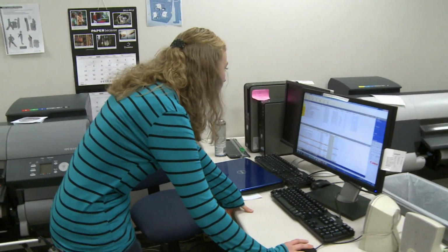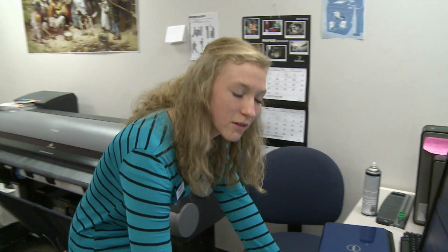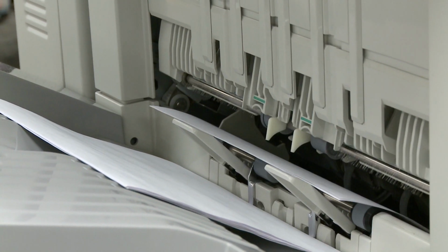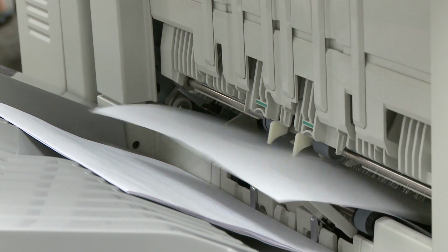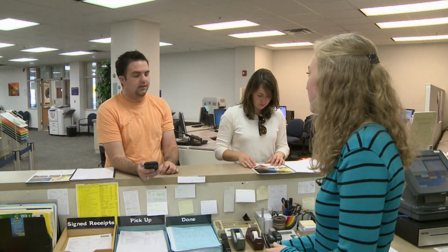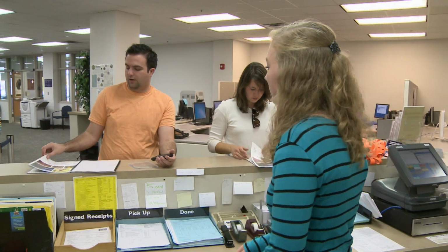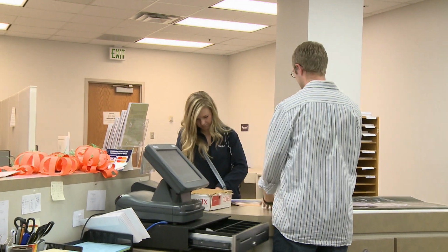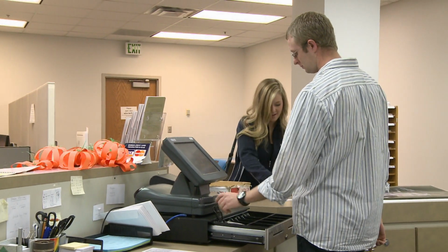Checking jobs that clients email in. And you want it on the gloss text? Manning the printers. And helping customers with print projects that surprisingly don't always have to do with school. Every year at Christmas, I give my family members a CD of my favorite Christmas songs, and I'm printing off my jewel case inserts. But printing isn't the only part of working at Cougar Creations.